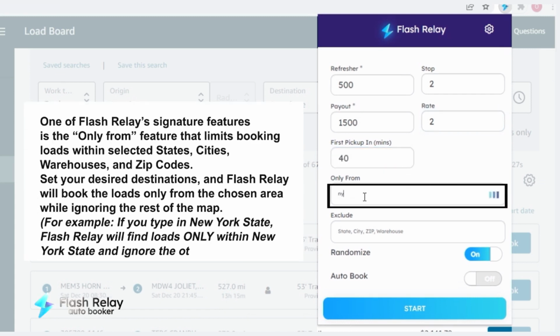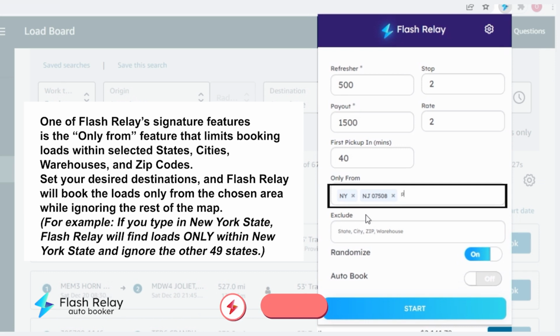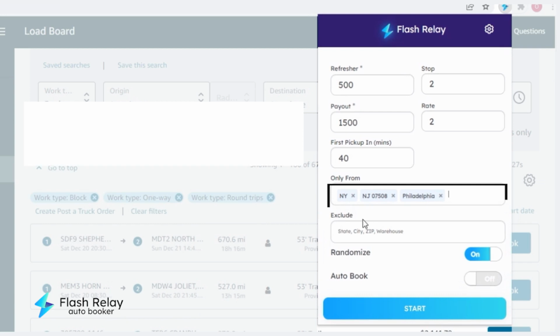One of Flash Relay's signature features is the only from feature that limits booking loads within selected states, cities, warehouses, and zip codes. Set your desired destinations, and Flash Relay will book the loads only from the chosen area while ignoring the rest of the map. For example, if you type in New York State, Flash Relay will find loads only within New York State and ignore the other 49 states.